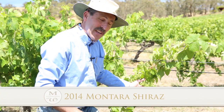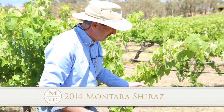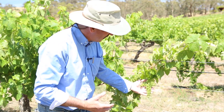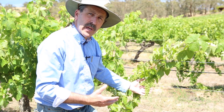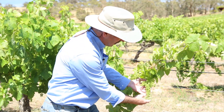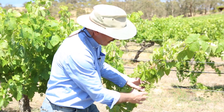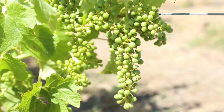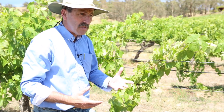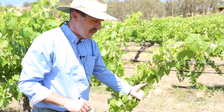We're now in our old Shiraz, which is planted in 1972. And these vines have huge capacity for delivering quality. And what I'm showing you now is one of the typical bunches that Shiraz produces. Long and cylindrical, open, with a couple of wings on either side. Now these vines probably won't ripen or be harvested until mid to late March, probably depending on the season.